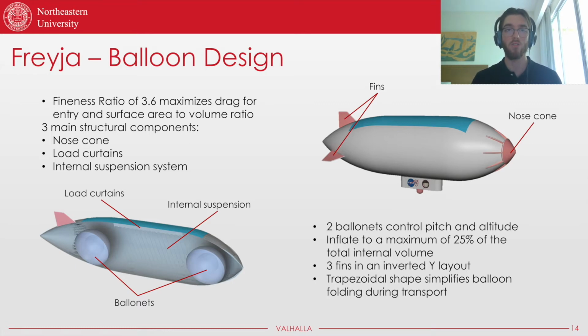However, due to mass constraints, the layout was changed to a classic inverted Y, therefore decreasing the total number of fins from 4 to 3 and cutting down on mass by about 250 kilograms. This is the same number of fins seen in Havoc. However, instead of going with a T layout as they do, we decided on the inverted Y because it has a higher stability and control. Shape-wise, the fins are trapezoidal, which simplifies the balloon folding process while Freya is being transported from Earth to Venus.